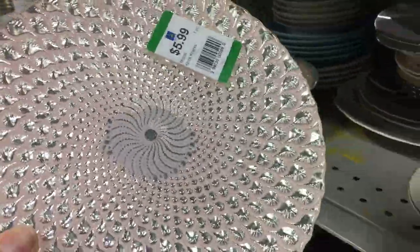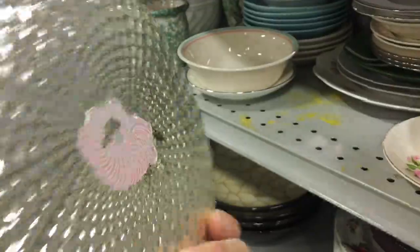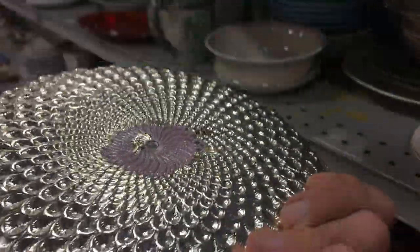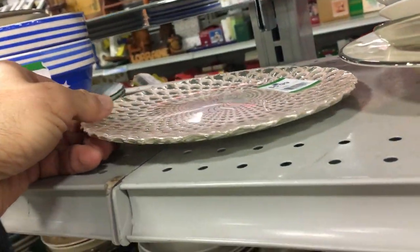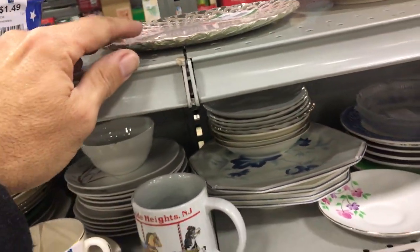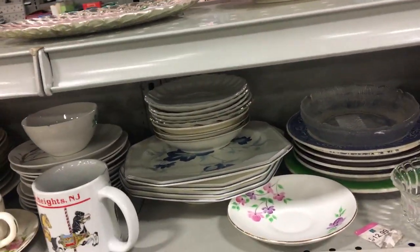Ooh! Bling bling! I don't know. Could have been sold yesterday at Marshall's. I wouldn't know. I don't do retail shopping like that.